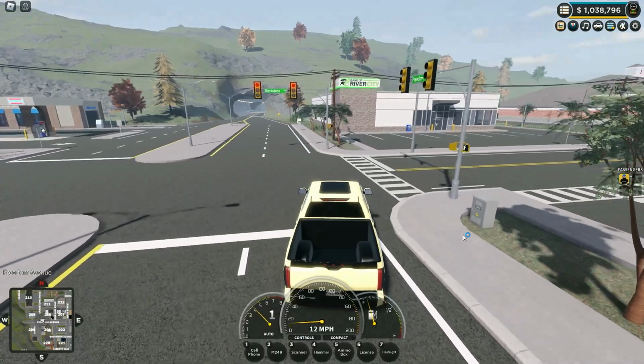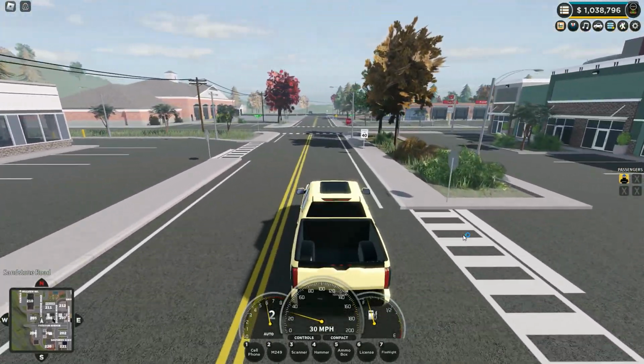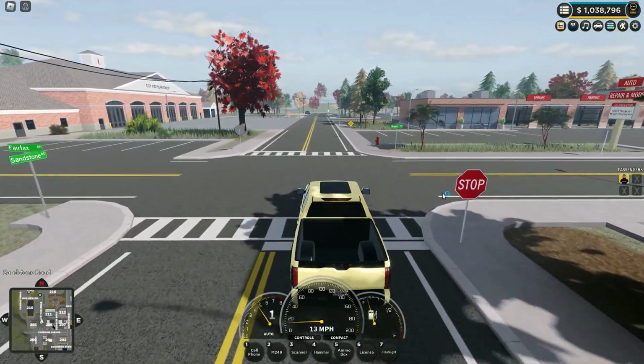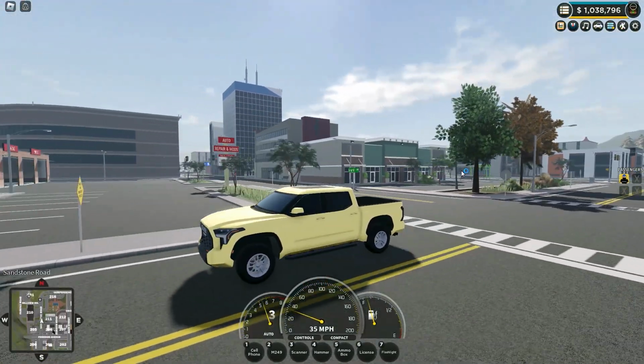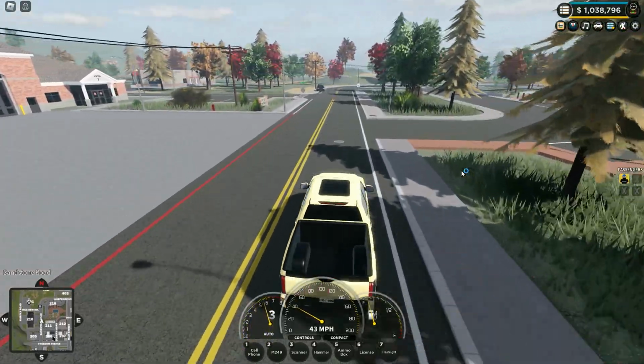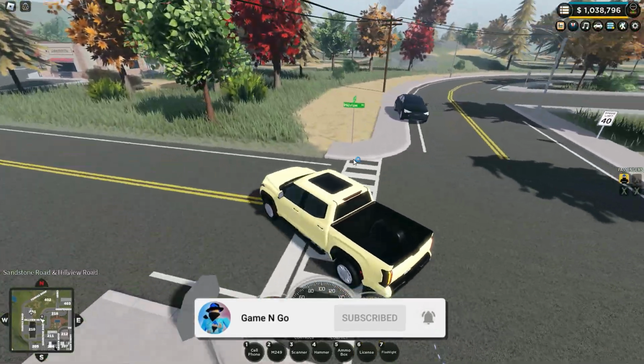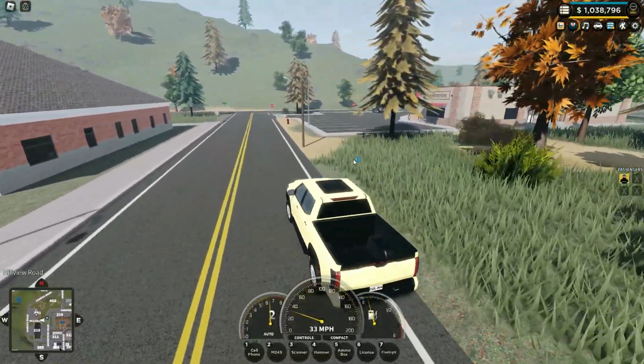I just received the brand new shipment of top-notch weapons. Now, guys, if you don't know what this weapon is, I actually own a gun shop, so I'll show you the weapon once I'm there. What is this car doing, bro? Parked a little bit in the road, but whatever. This is my gun shop right here.